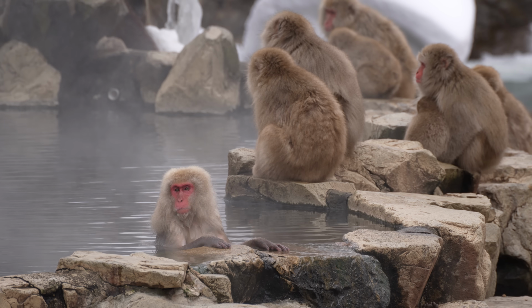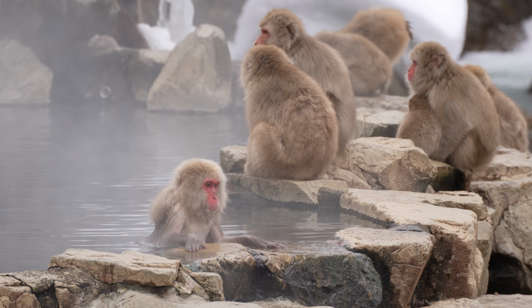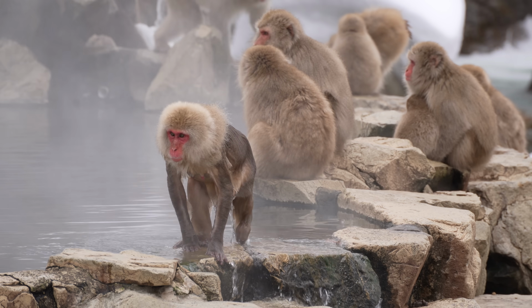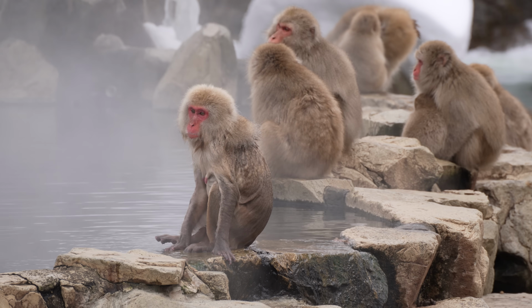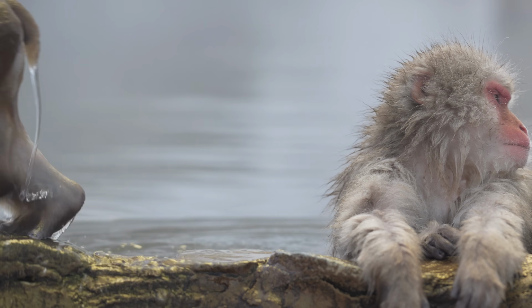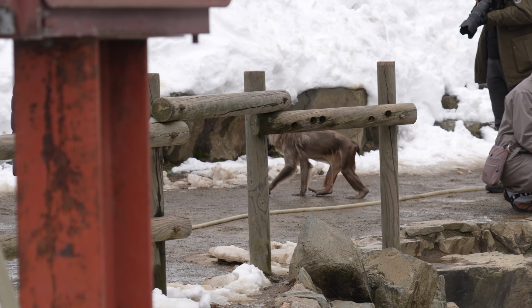Maybe it's just relaxing. But aren't they cold when they get out? Don't they need a towel? The thick winter coat is super warm and dries fast. They don't feel the chill the same way humans do. Typically, a monkey will soak for up to 20 to 30 minutes, sometimes even longer.